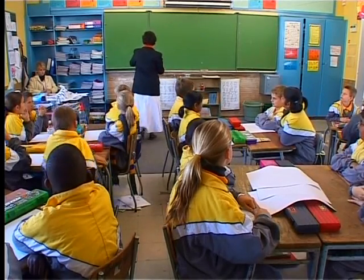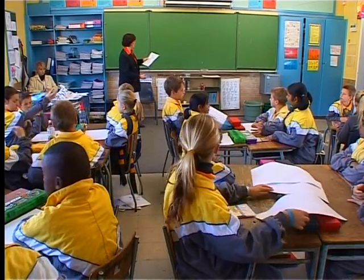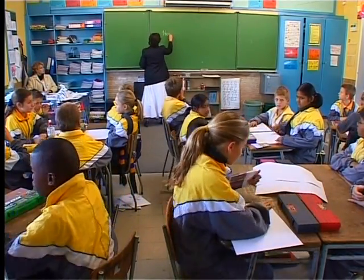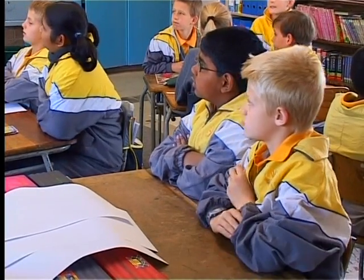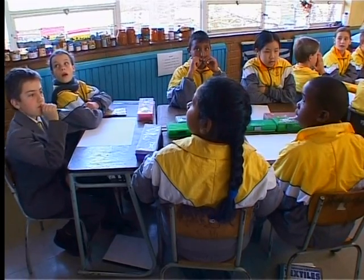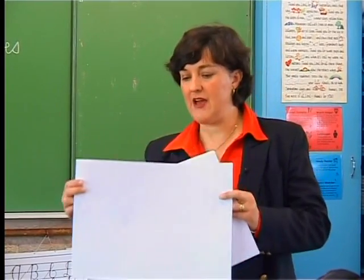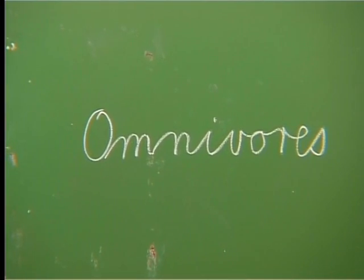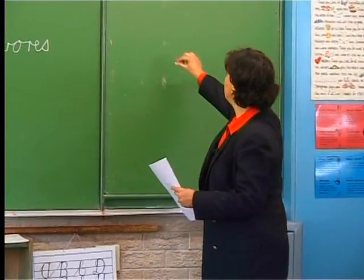Scribes, I need you to write in beautiful big letters at the top of each page these words. You can write nice and big. Okay, scribes, if you want to choose somebody to help you, for example, you'll have herbivores at the top of one page, omnivores at the top of a different page, and carnivores on another page. Right, scribes, would you like to get busy with that?